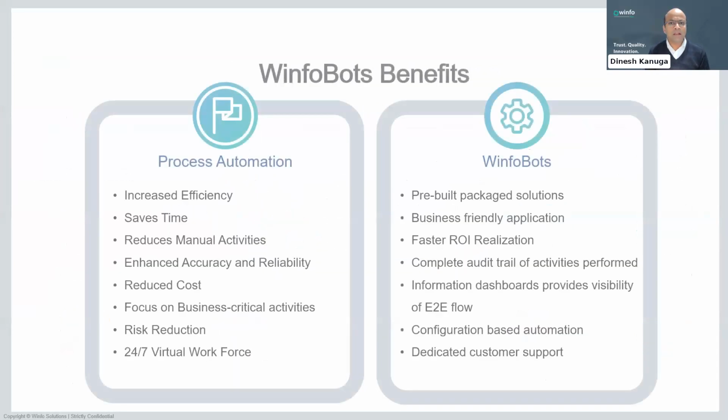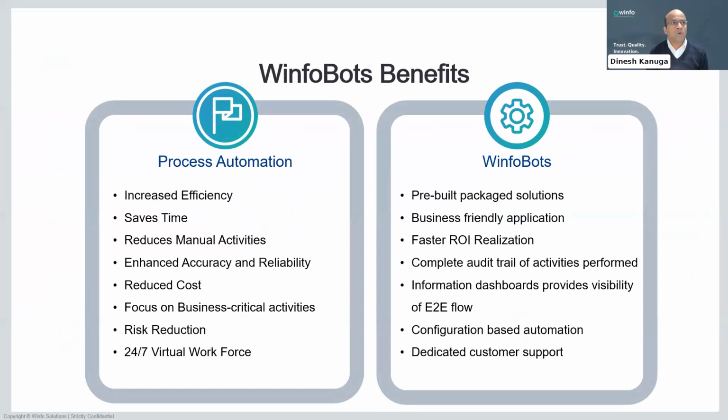Now, what are the benefits? You may ask us: this is fine, process automation by default gives you this, but where does WinfoBot stand within normal process automation? Your normal process automation is supposed to provide increased efficiency, save time, reduce manual activities, enhance accuracy and reliability, reduce cost and risk, and let you focus on business-critical activities.